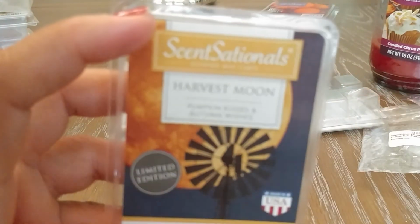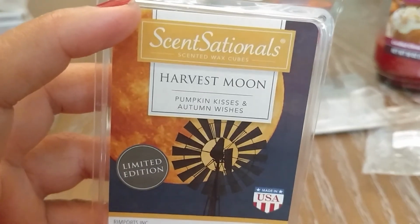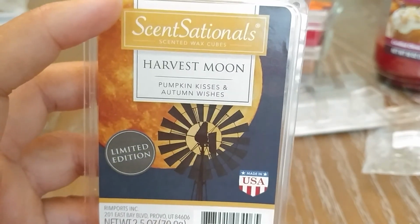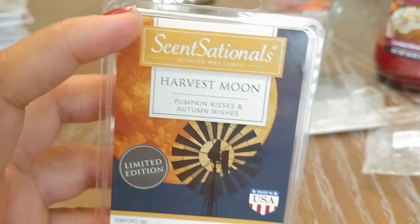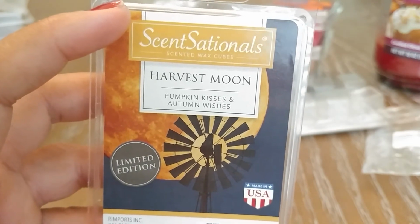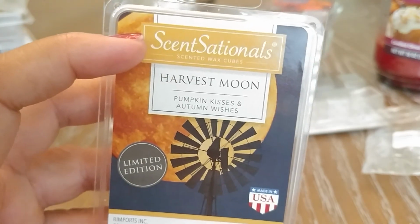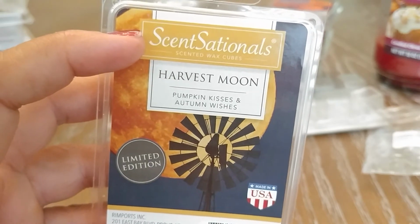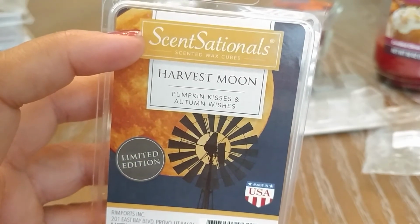But unlike Welcome, this one in Harvest Moon was absolutely to die for. I love this scent so much. To me, Harvest Moon is like a lighter, less aggressive version of Cider Lane. Harvest Moon has a ton of fresh apple in it. And then to me, a very little bit of caramel.